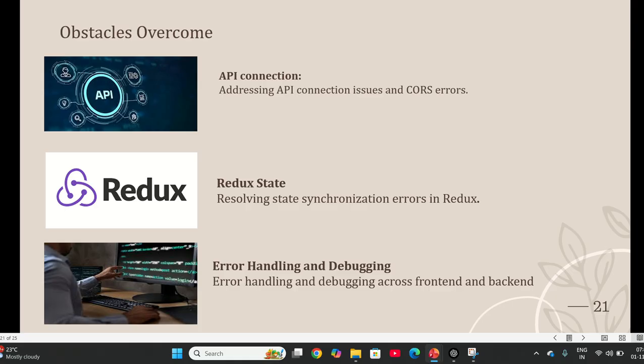And also the obstacles overcome. First, API connection: addressing API connection issues and CORS errors. Second, state: resolving the state synchronization error in Redux. And third thing is error handling and debugging across the front end and back end.